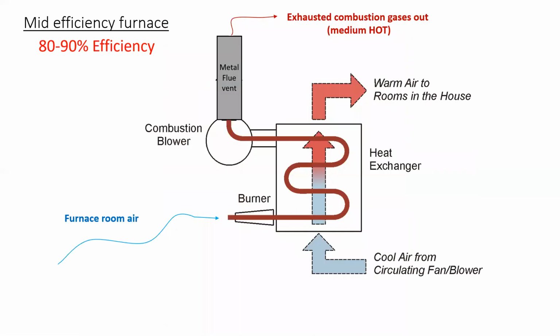By contrast, a mid-efficiency furnace is around 80 to 90% efficient, and this was the standard from about the mid-90s until the aughts or 2000s. And what we have here is an exhausted combustion gas that's only about medium hot. And the reason for that is the heat exchanger is much longer and winding. And in doing that, we have much more surface area for the heat to be removed from the combustion gas and transferred to the warm air in the house.